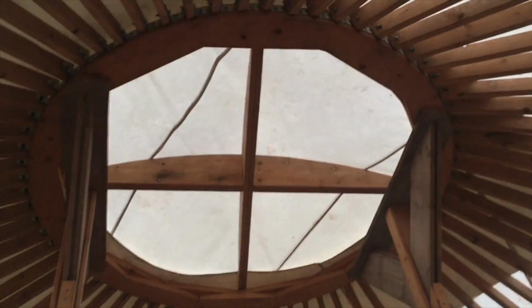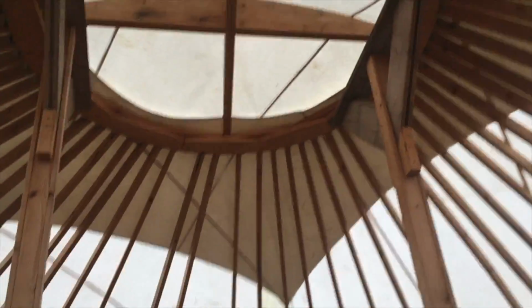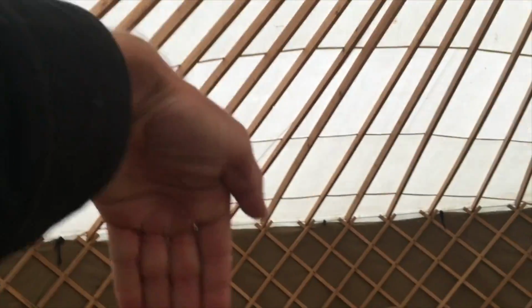Lots of noise from the rain now. But these gers have been amazing for us. They're gers, not yurts. A ger has straight roof poles, whereas a yurt has steam bent roof poles. It actually transfers the weight down into the wall, as opposed to a ger.